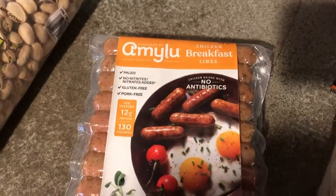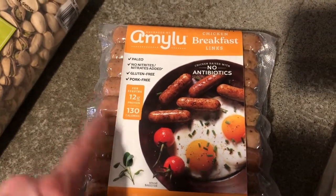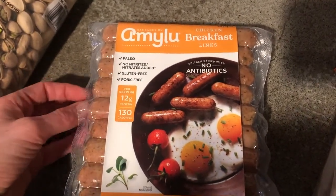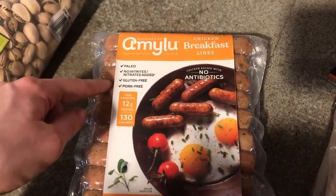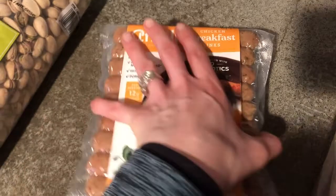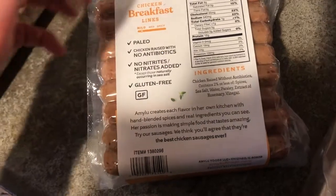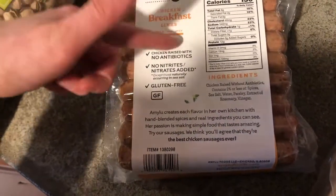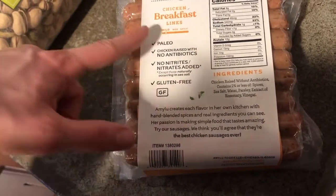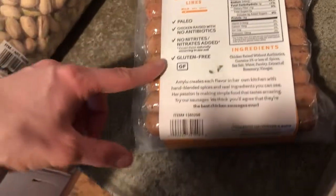This Amy Lou Breakfast Links, they were $3 off right now. So we always try to buy one when it's on sale because I like to eat them for breakfast. I think its serving size is 3 links. I usually have 2 just because I am not a man, but it doesn't matter. I'm just saying what I eat. It has such good ingredients: raised without antibiotics, no nitrates, gluten-free.